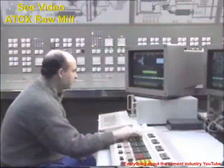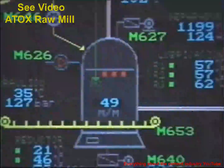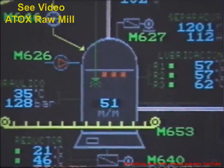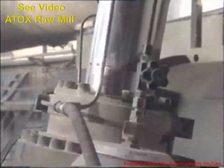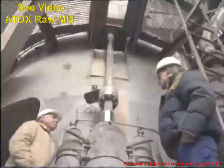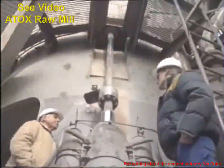In the control room, the operator can now check that the mill is working as it should. The monitor shows that all is well. The depth of the grinding bed is being maintained at around 50 millimeters. Design improvements based on many years of operating experience ensure that the new generation of ATOX mills is second to none in terms of efficiency, reliability and ease of maintenance.